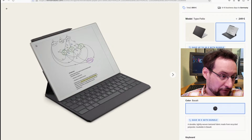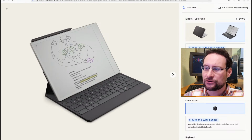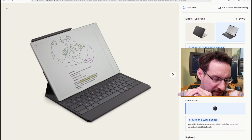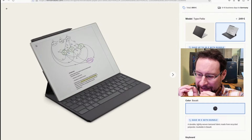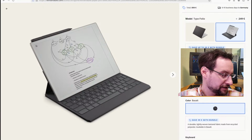Yeah, a comment there: they thought the PS5 Pro was expensive. Yeah, exactly. You can get a game console for that. And that is also the material cost. I understand a keyboard is expensive, but not this keyboard, right?